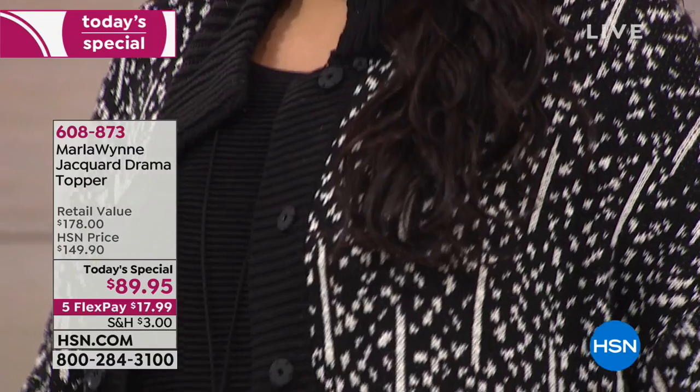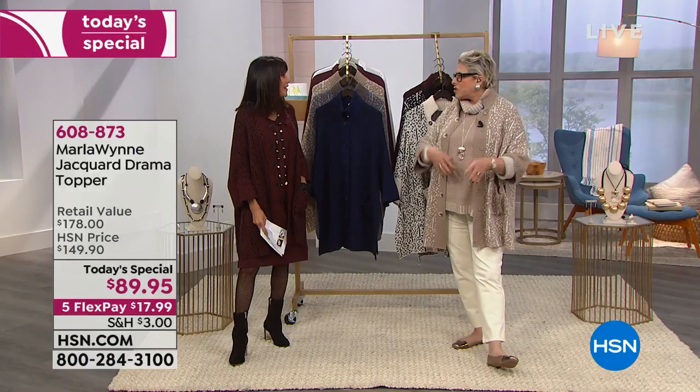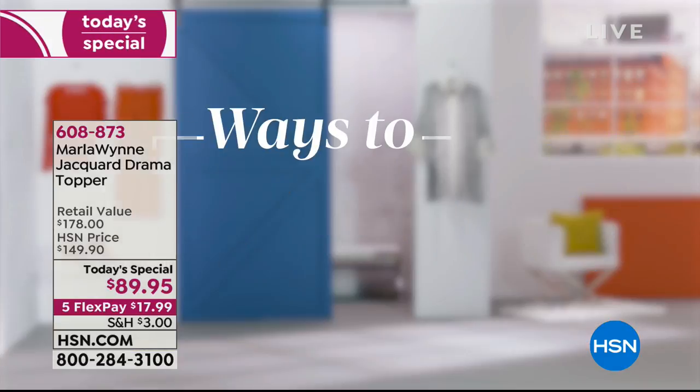Or I'm gonna layer it up the way I have it on today, with, again, the cotton viscose. Just a great way of mixing and matching, layer it up, layer it down. I'm big on layers. And I think we have a great video also just to show you how many amazing different ways you will be able to wear this. Check this out.